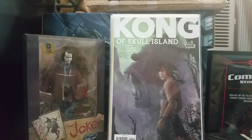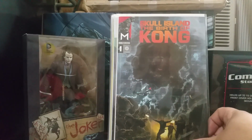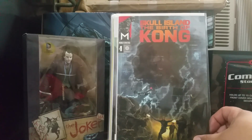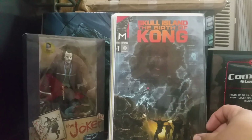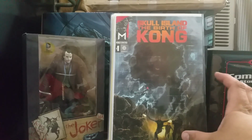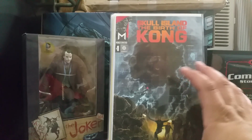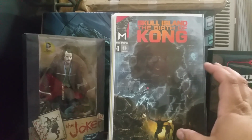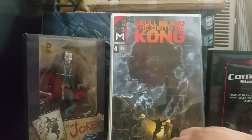Then in my bag, sometimes when you have a pull list, the LCS will throw something in your bag to see if you'll like it. You don't have to commit to buying it, but they put it in there to see if you might like it, which I kept. This is Skull Island, The Birth of Kong, number 1, Multiverse. You see the Legendary logo there from the movies. So I'm assuming this is story based with what they're doing with all the monsters now, how they're combining Godzilla, King Kong, and all that into one universe, or Monsterverse. I'm assuming this has to do with it, so I'll give it a read and check it out.